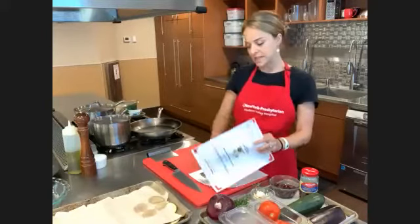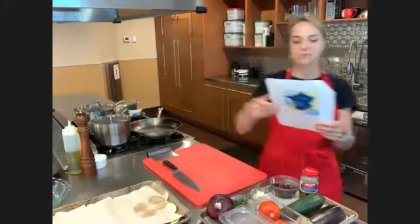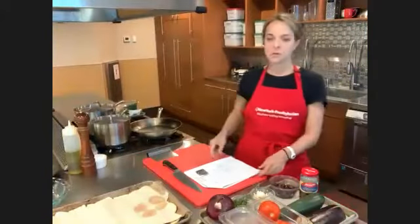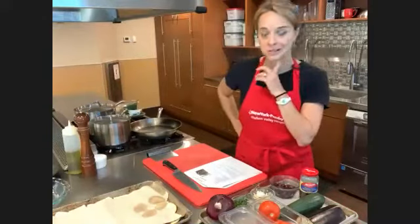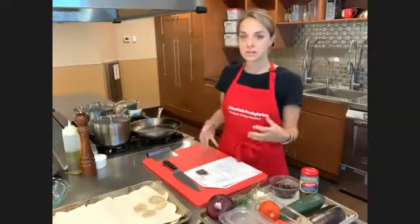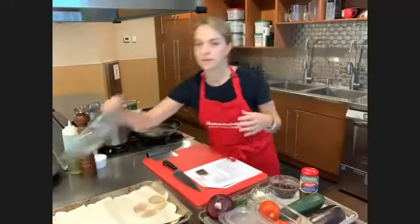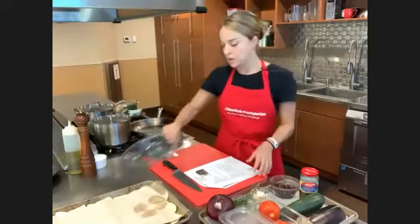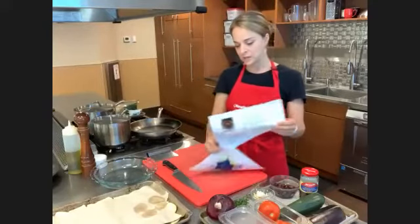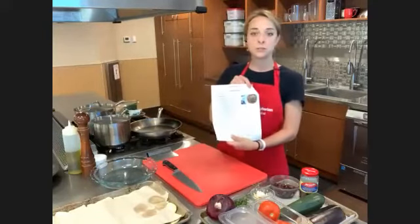The first is the tain provençal, T-A-I-N, and I don't know if I'm pronouncing that correctly, even though my mother is French, I think I would be embarrassing her right now. Tain provençal is basically like a ratatouille, but in a pie shape. So we're going to start with that because it does take about 35 minutes to bake, so I'm going to jump right into it. We're going to make a soup au pistou.